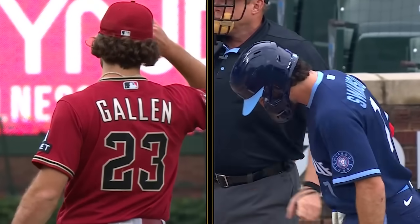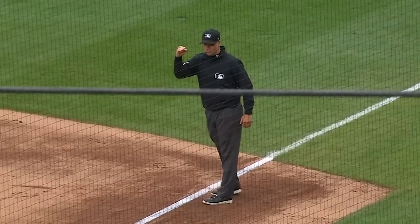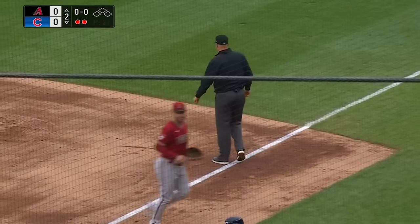Fly out to Alertis in left. Four up, four down for Zach. Brings up Dansby Swanson. The 2-2. Check swing, went around on appeal. Swanson down on strikes. 2-2, swing and a miss. There it is, down on strikes. Another 1-2-3 inning for Gallen. He's got three punch outs.